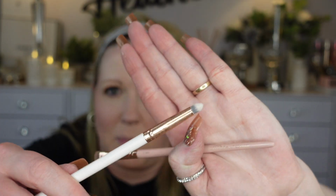I'm gonna buff it out a little bit just to kind of blend it. So I'm gonna grab a brush, like a packed point, and blend that liner on the lower. And just keeping it where it's at, but just buffing it so it's not a harsh line. I think I'm gonna buff out the upper line too.